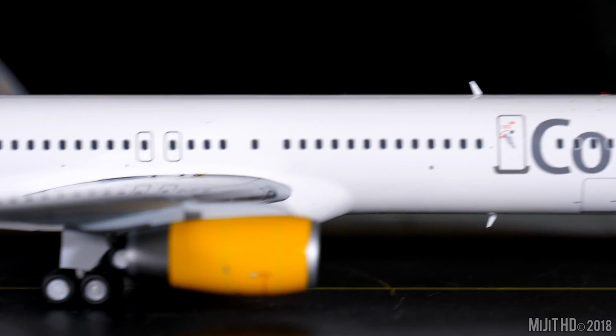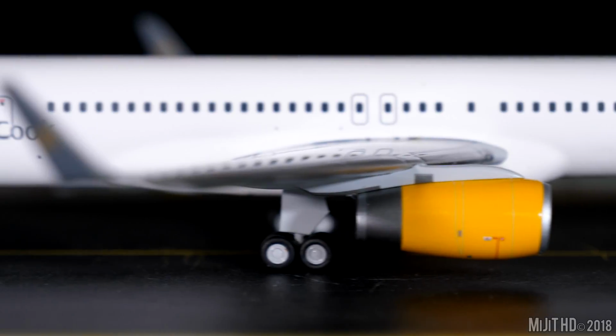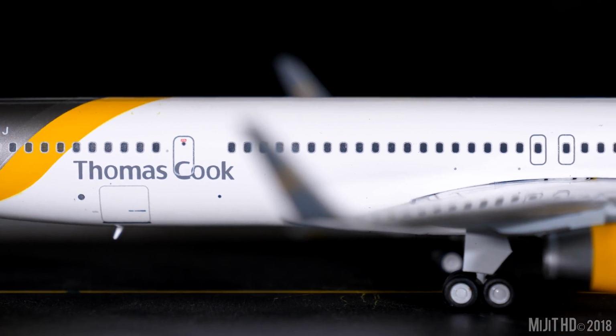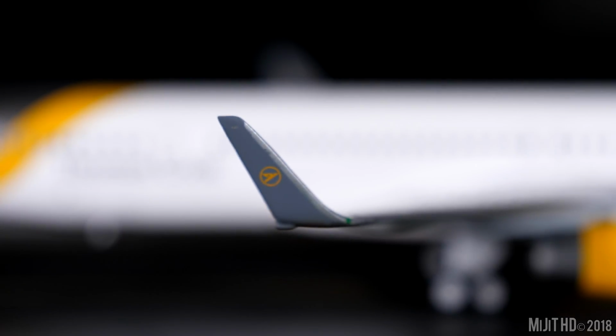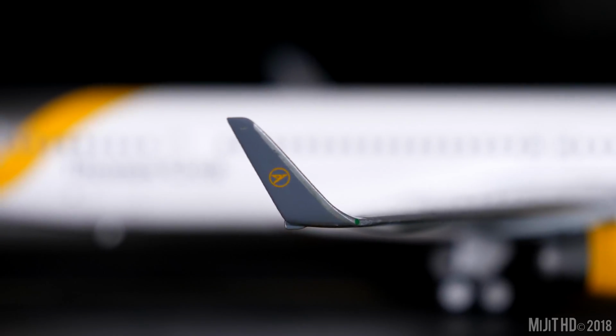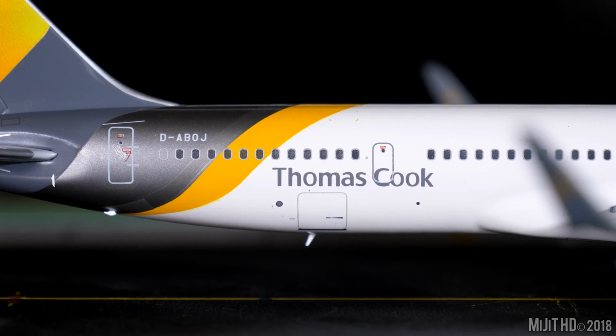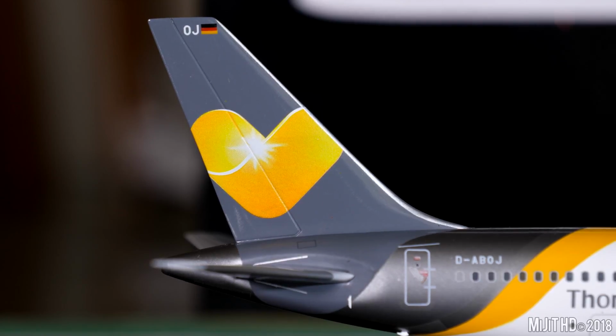It's also the inboard landing light again. The RB211 engine. And the winglet on this side. We also have the green navigation light as well. Thomas Cook titles, then the rear cargo container door, registration number, and then the tail.